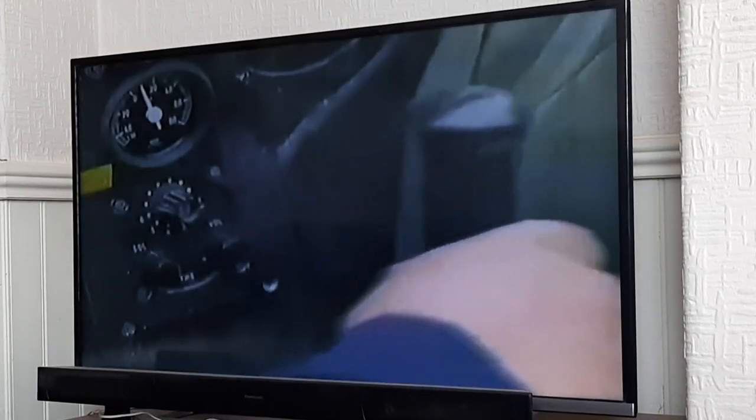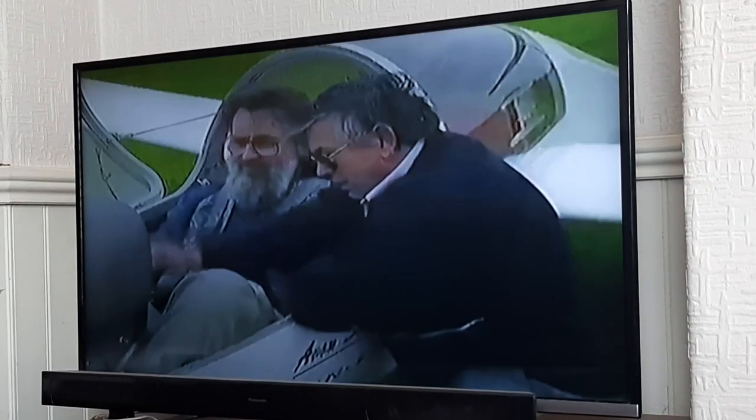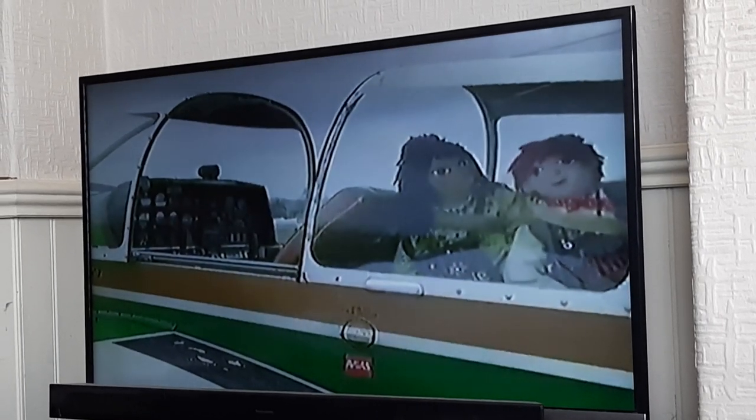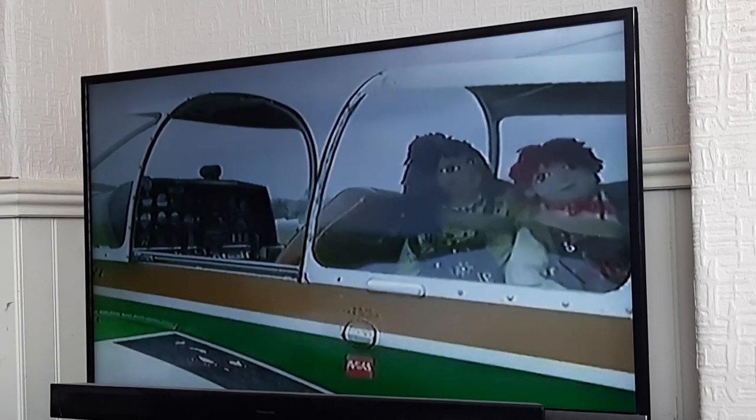Happy now? Fine, right. Thank you. Here we have the joystick. This controls the glider. Here we have instruments, which tell us the speed and how high we are. Okay.